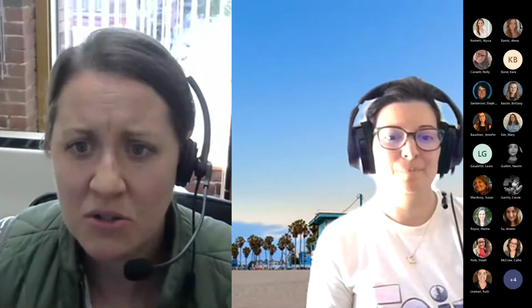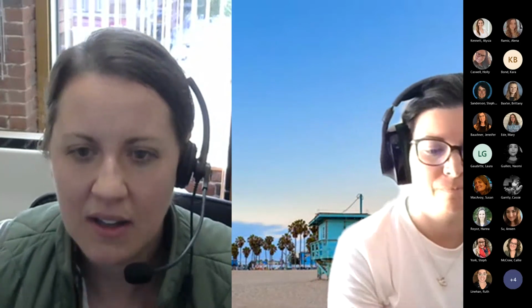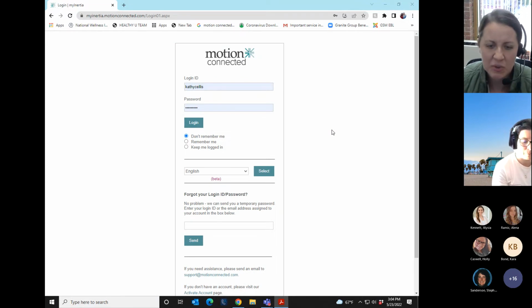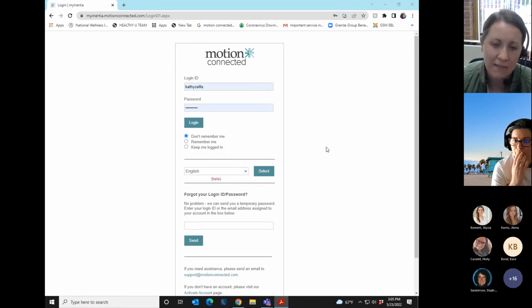I'm going to share my screen again, and hopefully you can see the Motion Connected website. Motion Connected is the platform that encompasses all of our well-being, including incentive tracking and some of the fun activity tools we have in here. It's available on the computer, as I'll be going through motionconnected.com today, but it's also app-based. You can go into your app store, download the Motion Connected Hub app, and engage just through your phone or any mobile device.